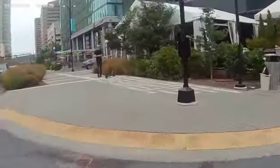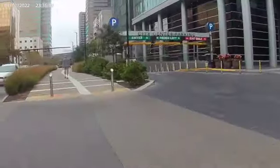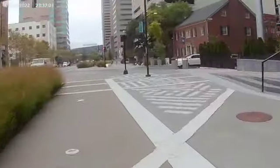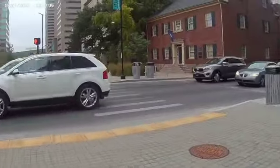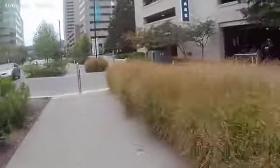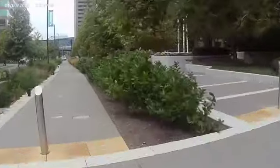So a number of crossings, entryways. You want to be careful when there are pedestrians. Always make sure you let them know that you're coming up behind them, either with a bell or just by letting them know you're passing them. And here are the poles that I mentioned earlier.